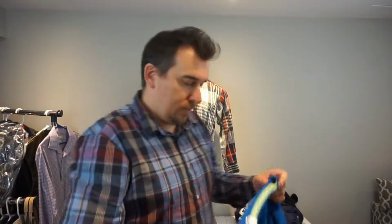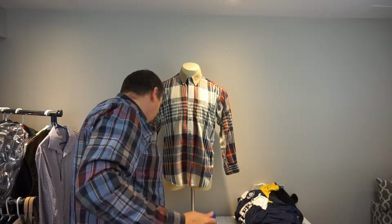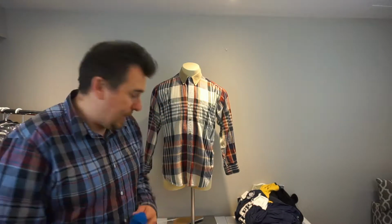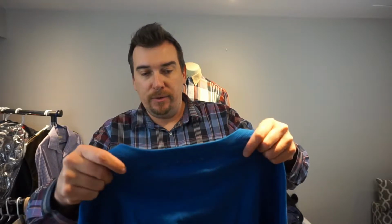New with tags, this one was, I think this was $8 as well. The reason we picked it up was the fact it is new with tags. Let me check your list here quickly. Yep, $8. It is a small. We would have passed if it wasn't new with tags. And it's cotton cashmere, so we'll probably get $30-$35 for this.